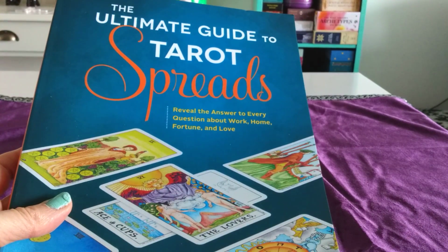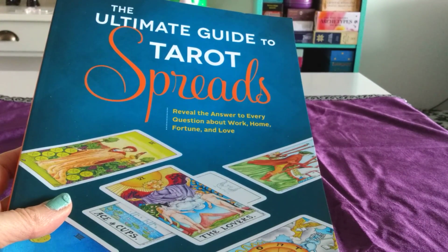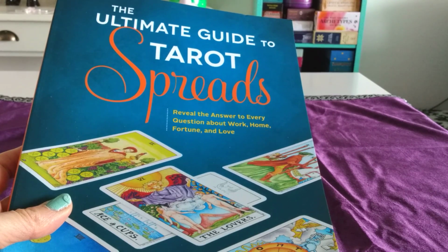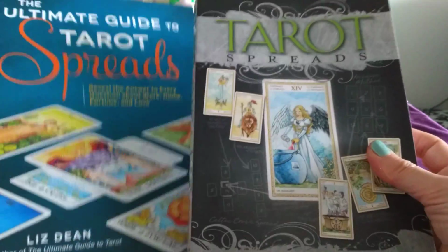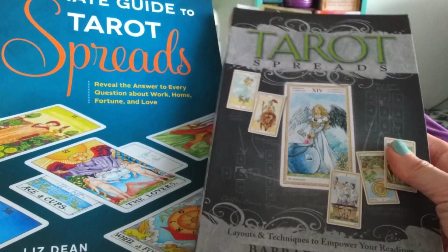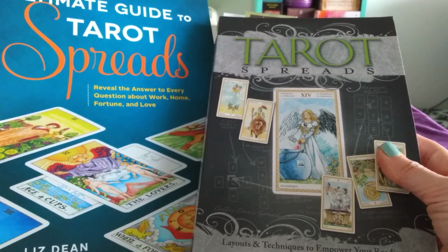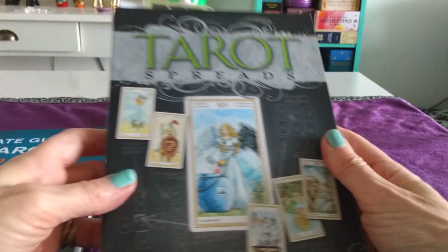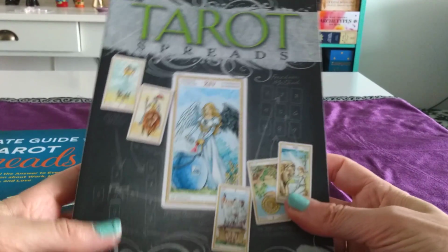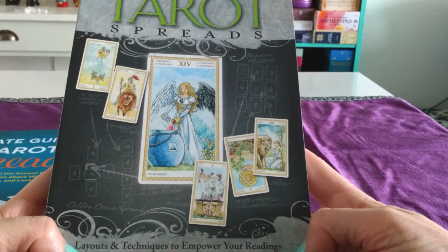Then I have read two books about tarot spreads. It's more for looking up spreads when you're needing a spread for the particular question. This is from Liz Dean, and this one is from Barbara Moore. Tarot spreads, layouts and techniques to empower your readings. It's not only spreads, it's also about making your own spreads, and very nice books.